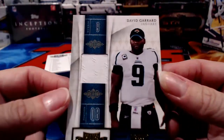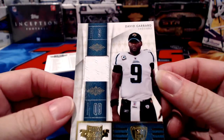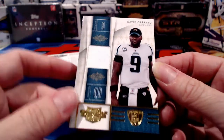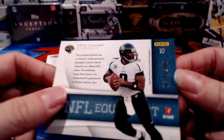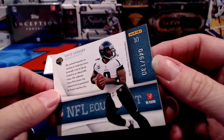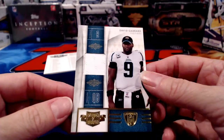And then finally we have David Garrett. I would assume you say it that way. For the Jags. You got a little piece of white cloth right there. And that one is numbered to 130, oddly enough. Don't know how somebody settled on 130, but they did.